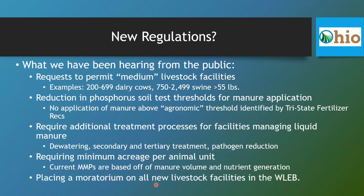And the last one down here is, we've had calls from time to time to place moratoriums on new livestock facilities in the Western Lake Erie Basin. I don't know how that's going to happen. There's just no authority out there that really can place a moratorium. And if the governor did from an executive standpoint, I think it would be shot down pretty quickly by the legislature.